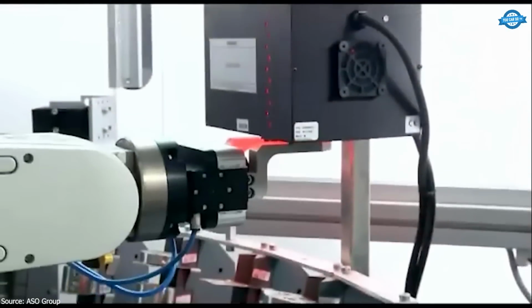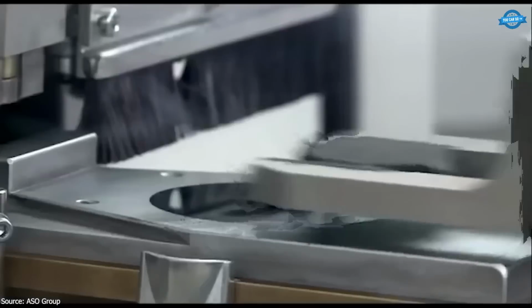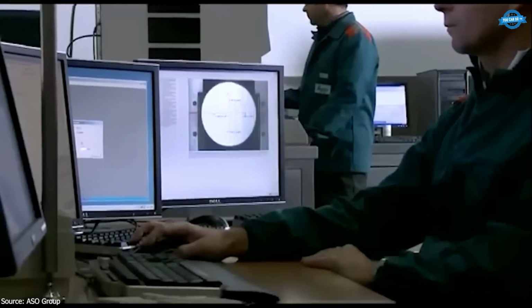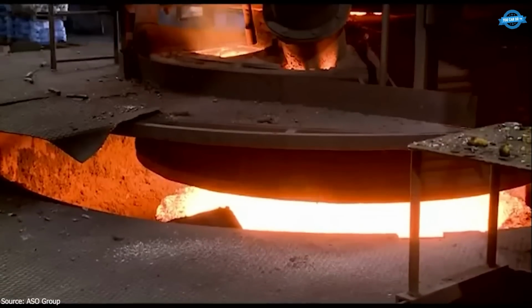The next stage is heat treatment, which includes processes such as quenching, tempering, annealing, or normalizing. These treatments enhance specific properties, such as hardness, toughness, and dimensional stability, depending on the intended use of the steel.